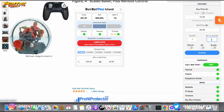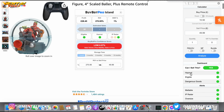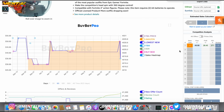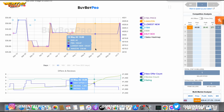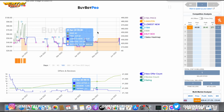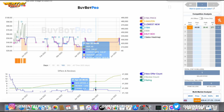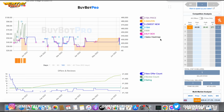So this one is making 21 pounds. If you are not VAT registered, you're making even more, crazy more. Crazy good. And let's check the chart. We got Amazon with 1 item inventory showing. Again, it can be manipulation of numbers, because it looks like Amazon is sitting on this one a little bit, so I'm not sure about this 1 inventory number.